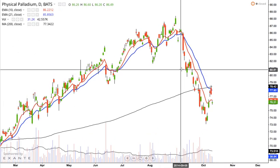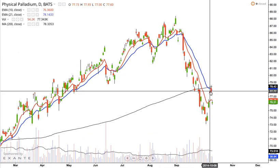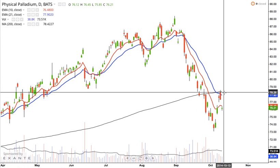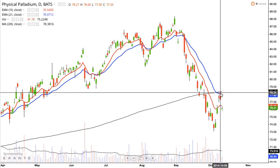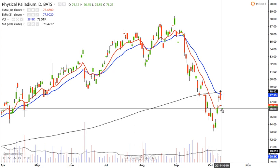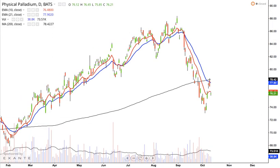Next up, Palladium. Not stocks, but this would be a physically traded asset. You could do an ETF. And this rallied right back into its 200-period moving average, as you can see right here, on low volume and the 21, and it got hammered 1.47%. So I think it could continue lower just like GEF and continue the downtrend past the prior lows.